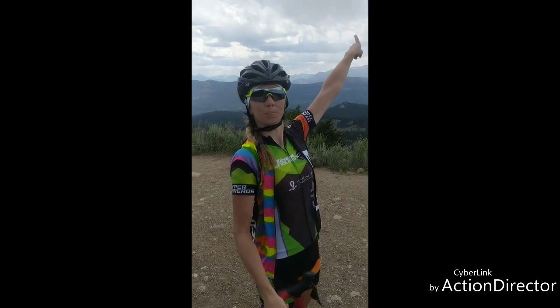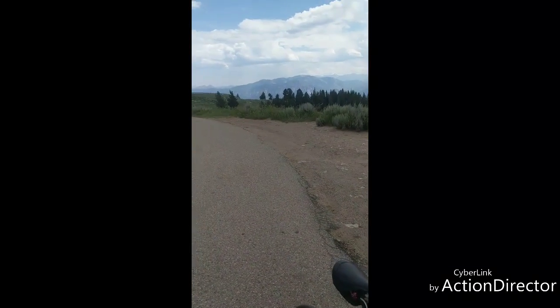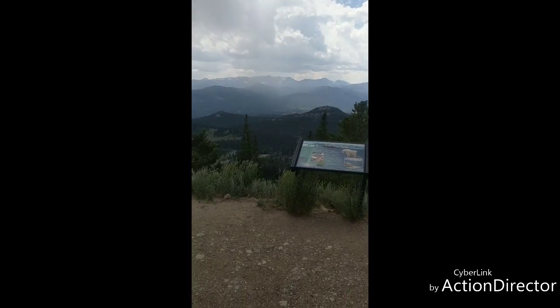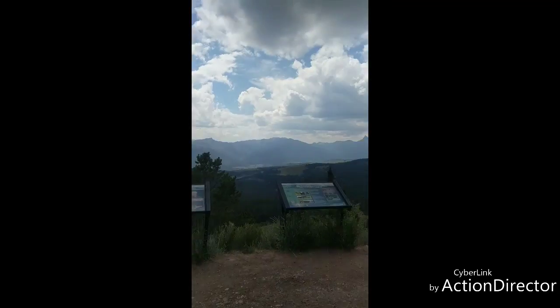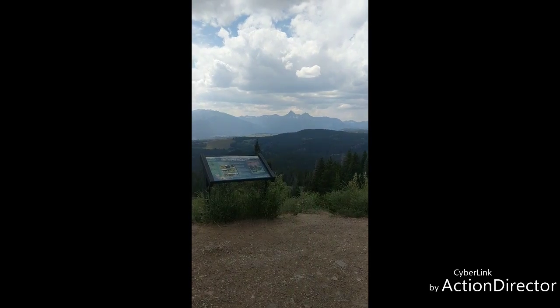Yonder. We came from that direction. Well, really, we came from that road that you can kind of see down there. Oh yeah, you can see it. But this peak is kind of cool, this one here. Oh, we did. We got the picture of those. Pretty cool.